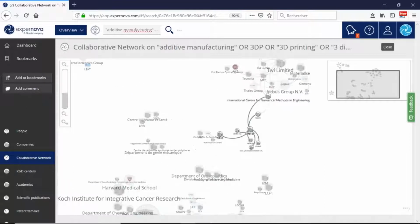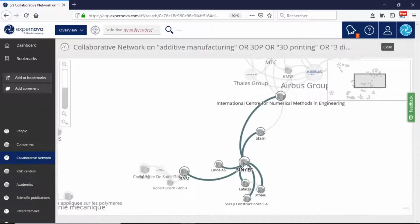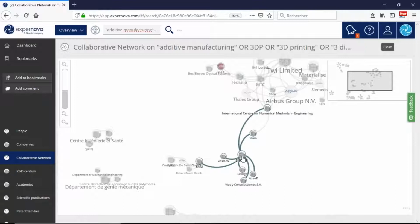We can also see some nodes of expertise on this topic. For example, here, the Danish research institute SINTEF, let me zoom in here, has collaborated with many organizations and is a bridge between the various networks. So it shows that collaborating with this research institute could allow you to access this other network of actors more easily, and thus it allows you to develop relations more quickly. It also confirms that this research institute is a center of recognized expertise and has experience in collaborative projects. This player could therefore be an interesting partner for the acquisition of new expertise and to accelerate the development of your products.